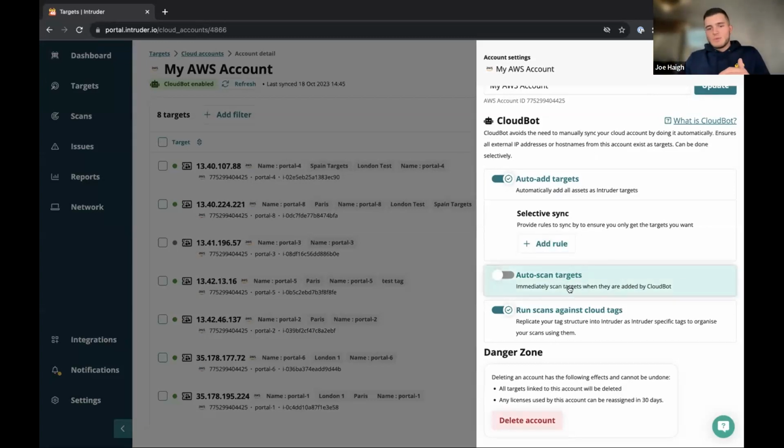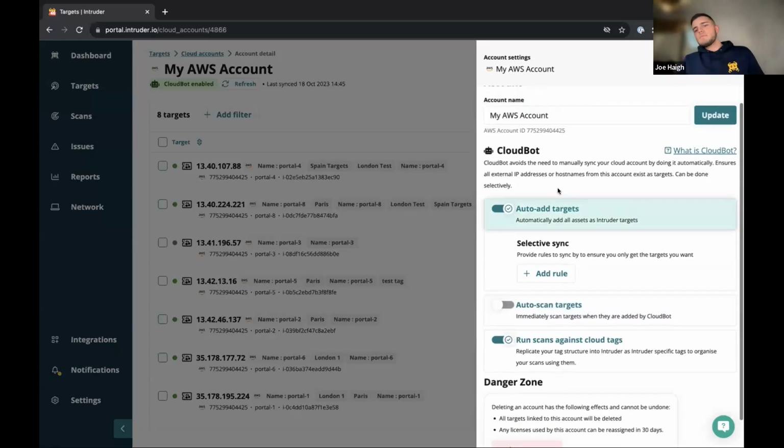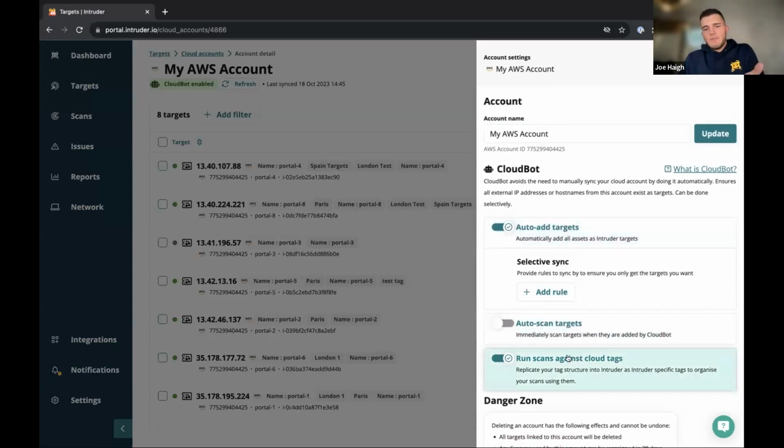We also have that second option, which is auto scan targets. That enables not just the visibility, but also the scanning part of it as well. So the targets will be brought in and automatically scanned as soon as they're brought in. Any issues that are present on these new assets that are part of your infrastructure can also be shown to you and made very clear, and you're made aware of them. So those are two things that I highly recommend if you're an Intruder customer currently, or if you're looking to become one, enabling them makes that process nice and easy. You've also got that final option there, which is just to bring across the tag as well.